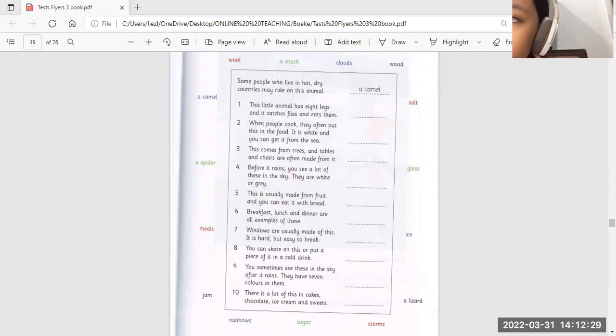This little animal has 8 legs and catches flies. A spider? Yes, good job. Next one.